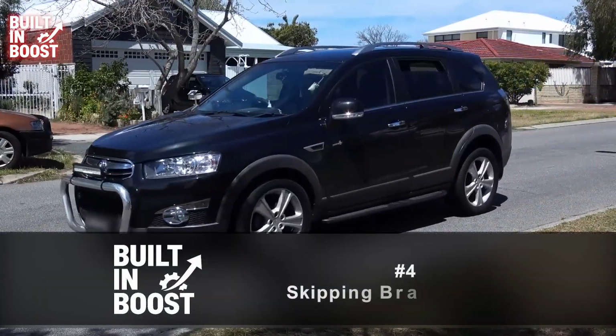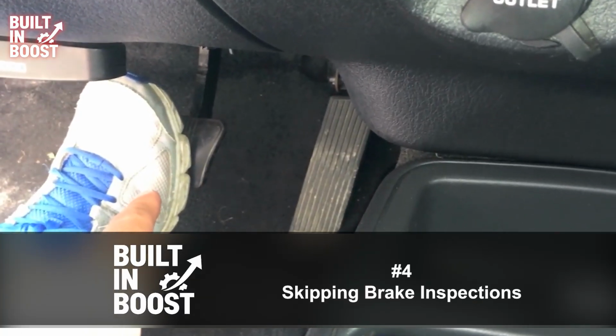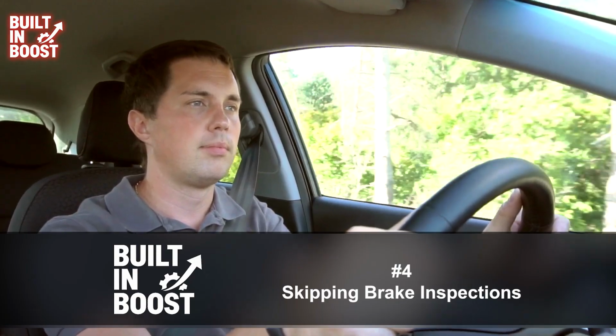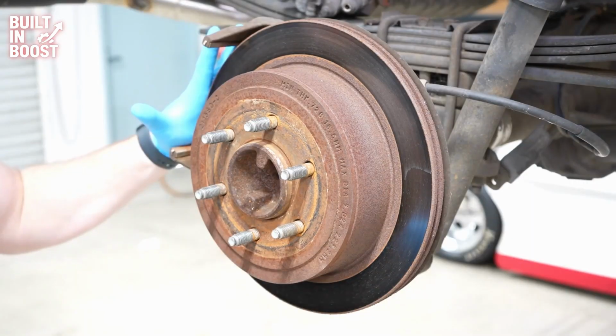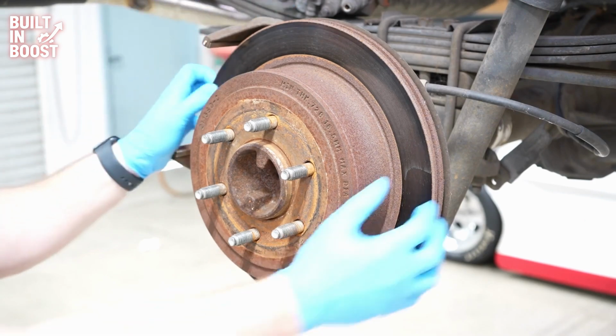Habit number 4, skipping brake inspections. Brakes don't go bad overnight. They wear out one stop at a time. And the problem is, by the time you feel something's wrong, you're already past the point of an easy fix. Most people don't think about their brakes until they squeal, grind, or get soft.